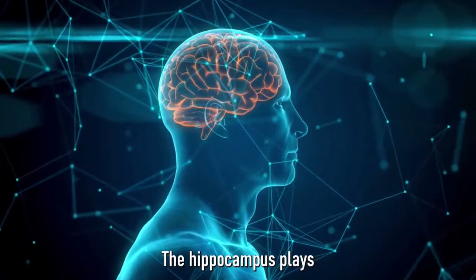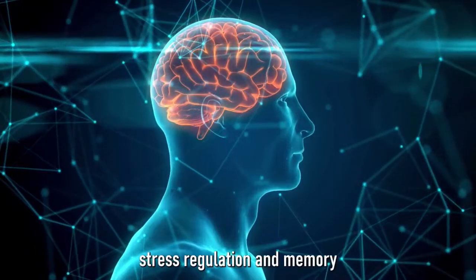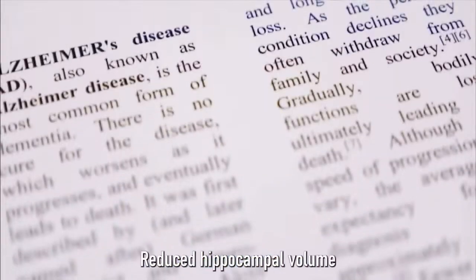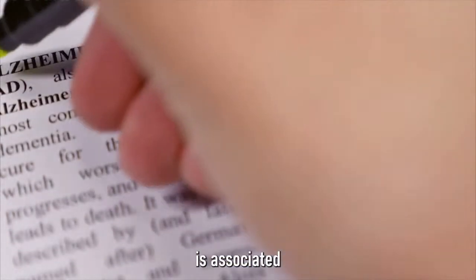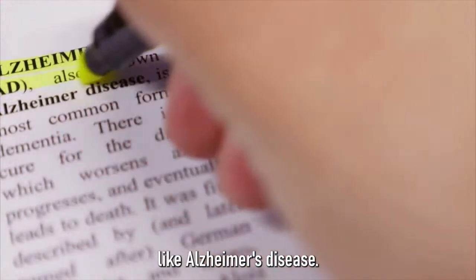The hippocampus plays a critical role in spatial navigation, stress regulation, and memory consolidation. Reduced hippocampal volume is associated with an increased risk of neurological disorders like Alzheimer's disease.